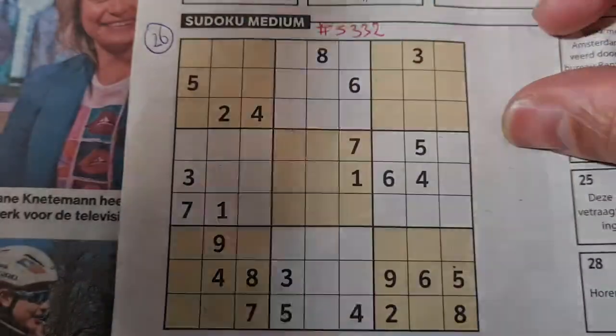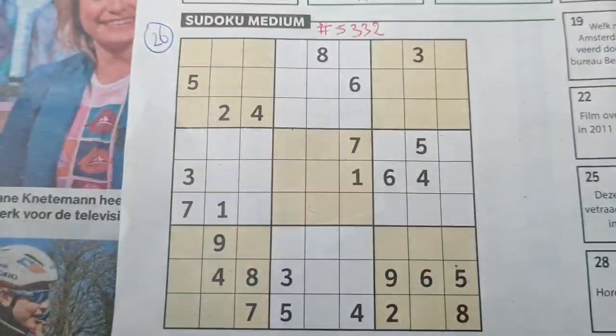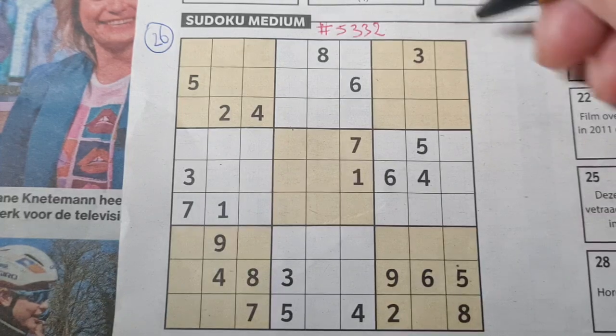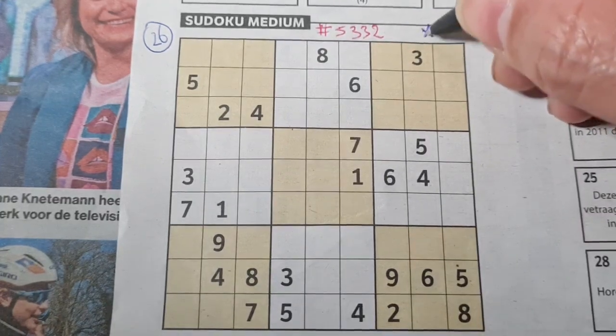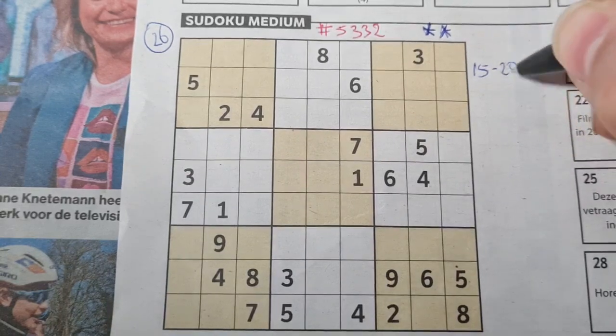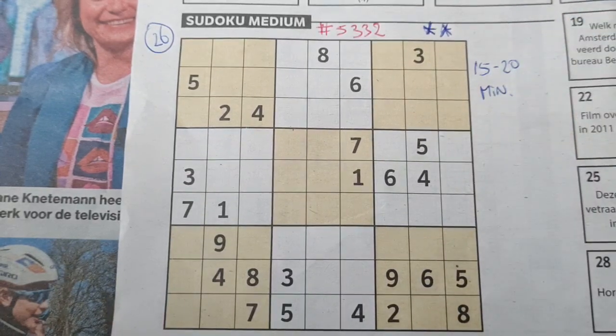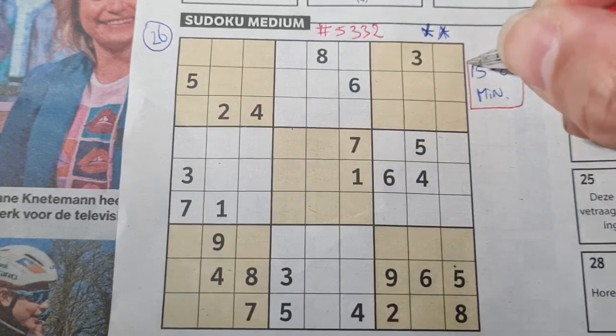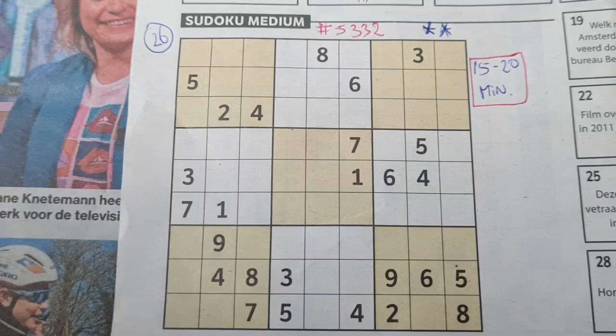Correct me if I'm wrong, okay? 26 printed digits, if you compare with the 1 star, 2 stars, 3 stars, and 4 stars Sudokus, this will be a 2 stars, and for a 2 stars puzzle, I need 15 to 20 minutes to solve. That's my time limit. Alright, so let's get started.